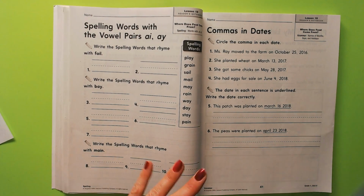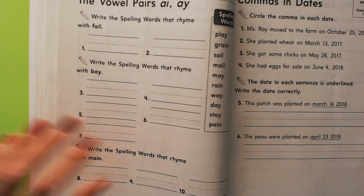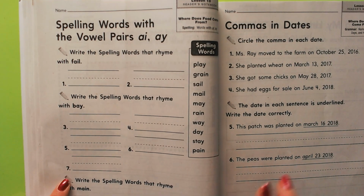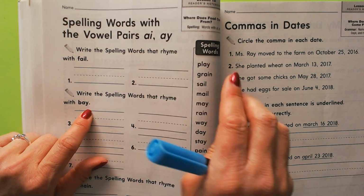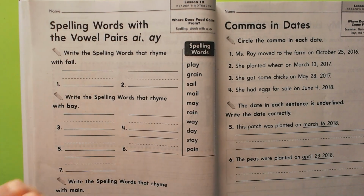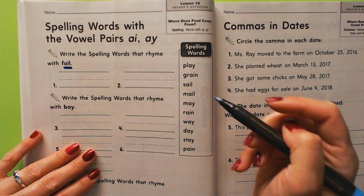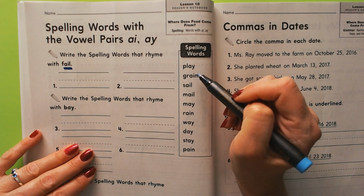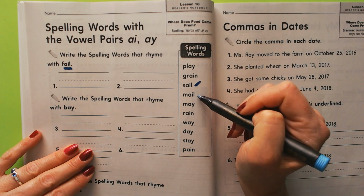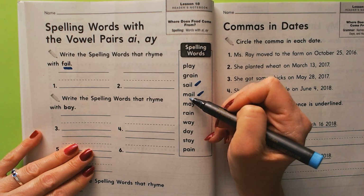We're going to follow directions and practice them the way they want us to. Let's go ahead and move this up. This is page 40. Okay, spelling words with the vowel pairs AI and AY. We're going to write the spelling words that rhyme with fail. Fail ends with the word family AIL. So I'm going over here to look for AIL. Oh, AIL, this one, AIL, this one. None of the rest of these end with L. So I'm just going to write sail and mail.